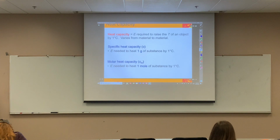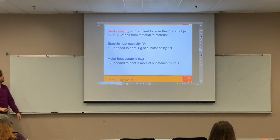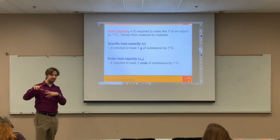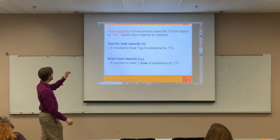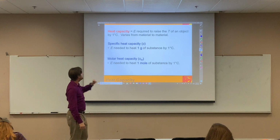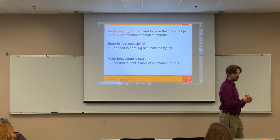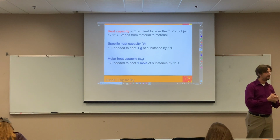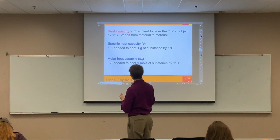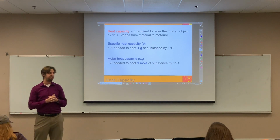All right, next important topic, heat capacity. The definition is kind of important here. It's going to tell us the units of things. So the heat capacity is the energy required to raise the temperature of an object by 1 degree Celsius. A bunch of scientists got together and started to measure these things, and they came up with a definition: it's the energy required to raise the temperature by 1 degree Celsius.